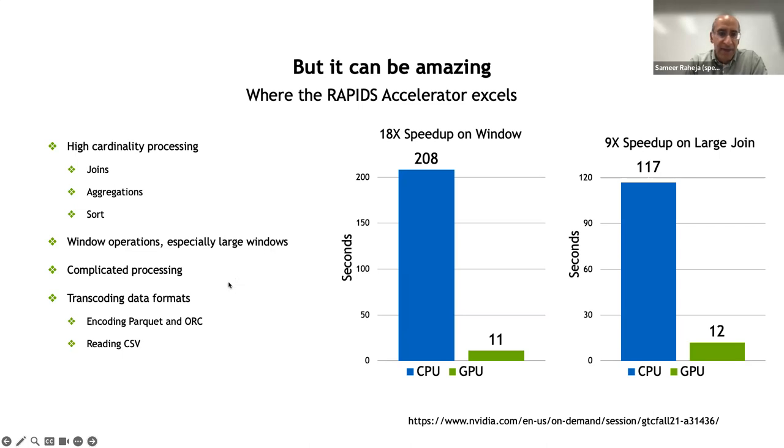Complex processing, we do well on. And interestingly, transcoding, we also do well on. We can do quite well if we're encoding Parquet or ORC or reading CSV.